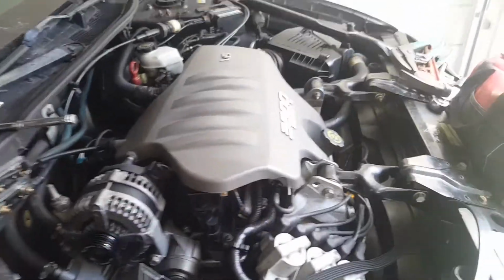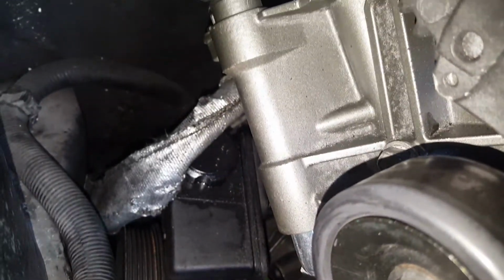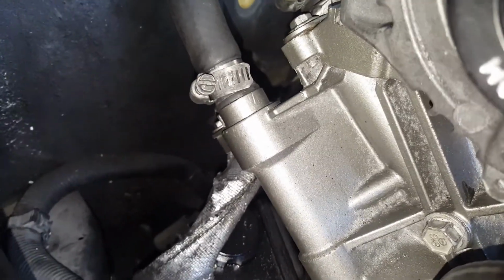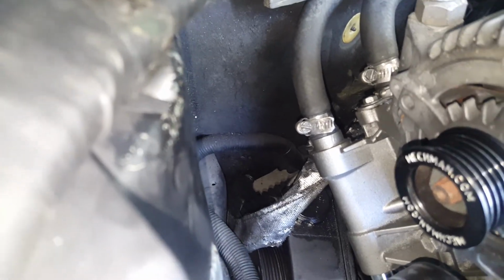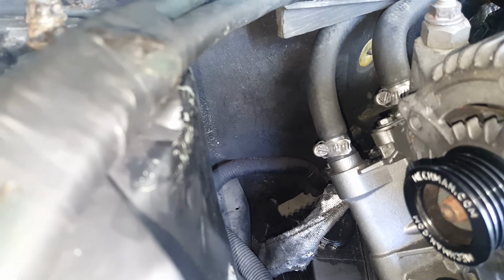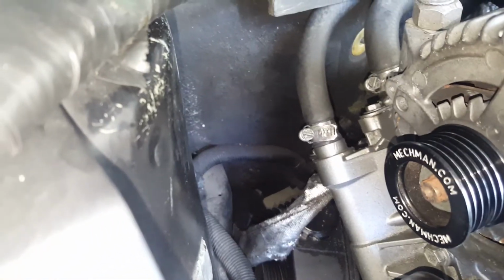This is the passenger side. This serpentine belt has got to come off. The power steering pump down here has got to come off, not necessarily off the vehicle itself, but off the mounting point. This little wetness that you see here is from me pulling the coolant reservoir. It sits right here, and I kind of shoved it and shook it around a little bit to get it out, and it got a little coolant and whatnot on the reservoir itself.